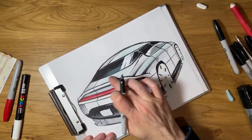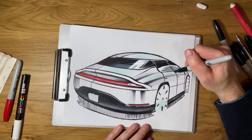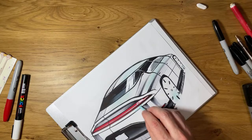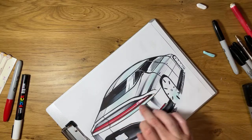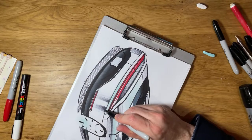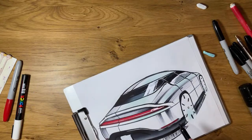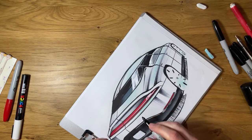Blend that out a little bit more. I'm just gonna get my blue, I'm kind of just using this blue on these upward facing surfaces, right? So this surface is also facing upward. Tighten up this license plate.